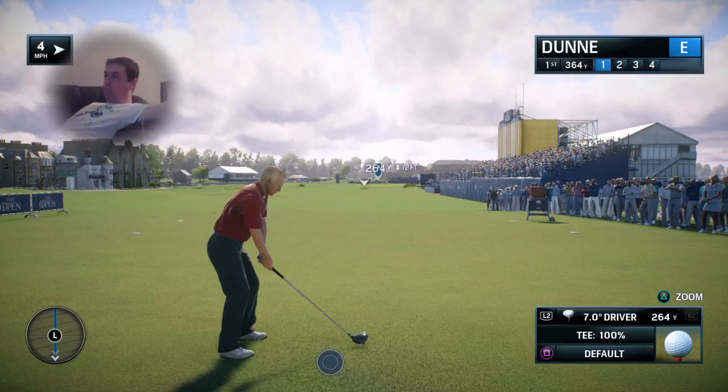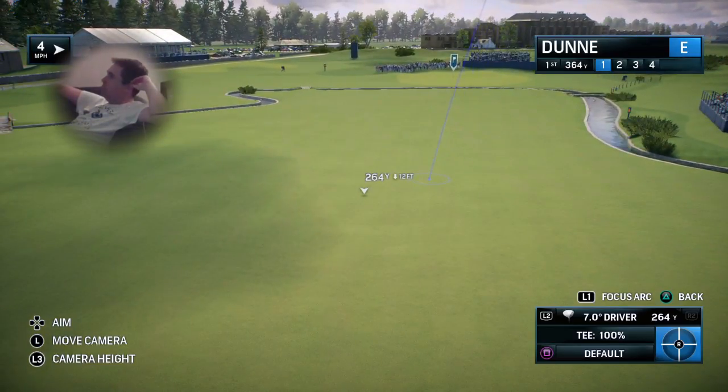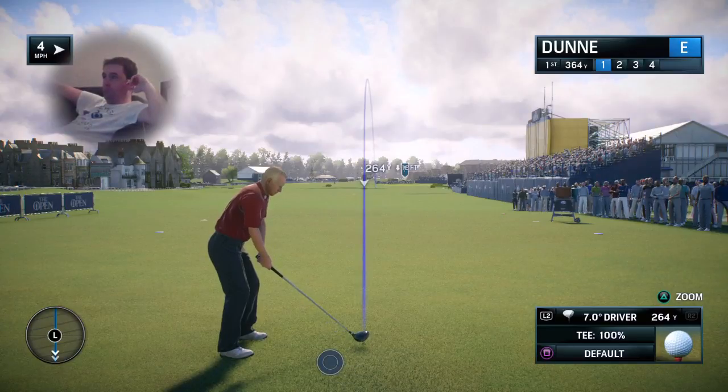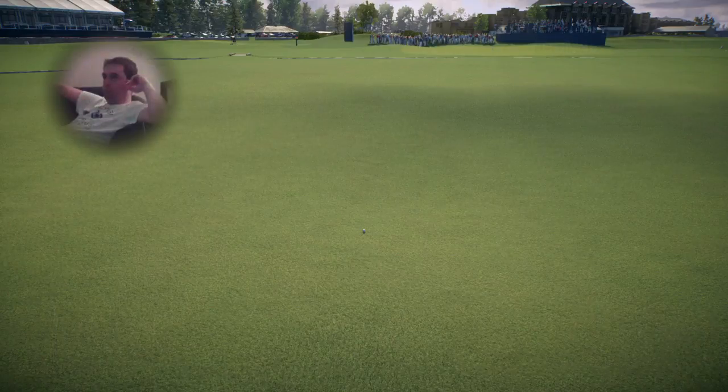He said, "Does that look okay? Hit another one?" And I did. That's an absolute beauty.